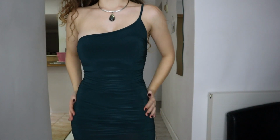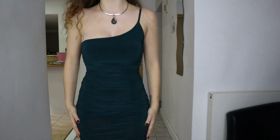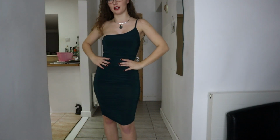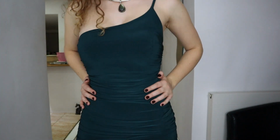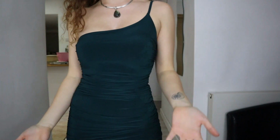So this is how it fits, and I'm actually loving it. I wasn't sure on the one shoulder, but the actual fit of the dress is just beautiful. It comes just above the knee, so it's a really nice length, and it hugs really nicely. It just feels lovely. And I love the colour of it, especially for Christmas. I think this is a lovely option. It's not too booby, it's just quite a safe option.